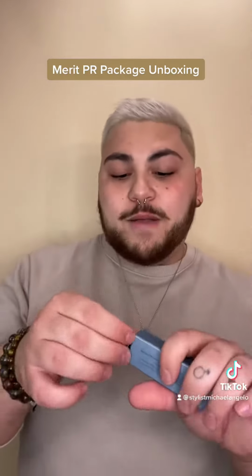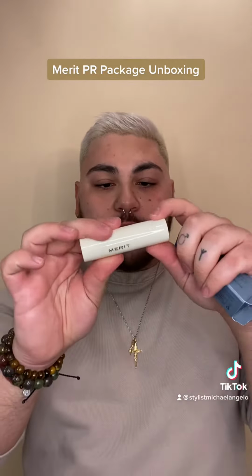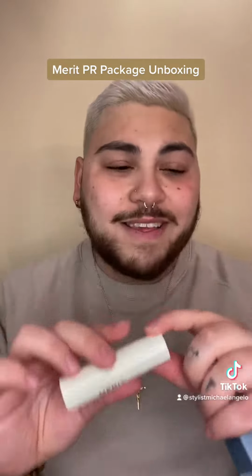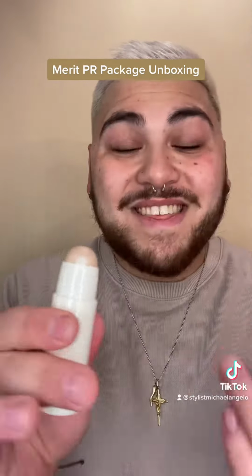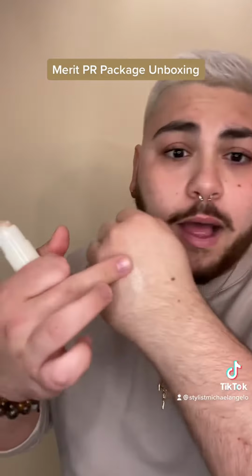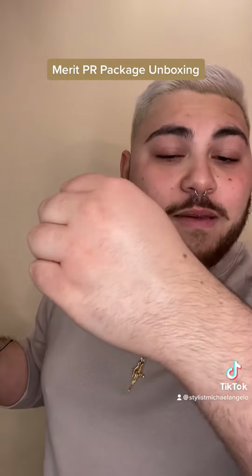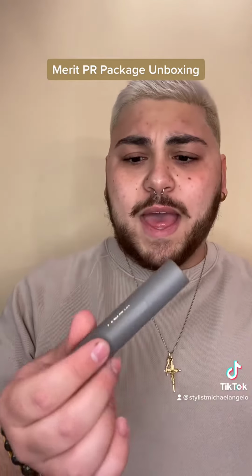So with that being said, we're going to open Canva. Now this is the highlighting balm. And first of all, the packaging is so cute, very minimalist, right up their alley. Oh my god, did you hear that snap? So here it is right here. Swipe. Ooh, look at that payoff. Oh my god. That blends in nicely too. Look at that shimmer it gives. Okay, I'm excited.